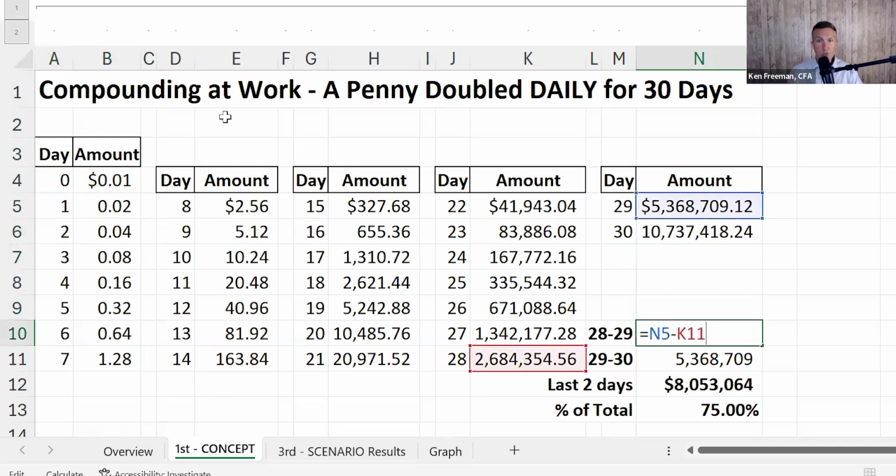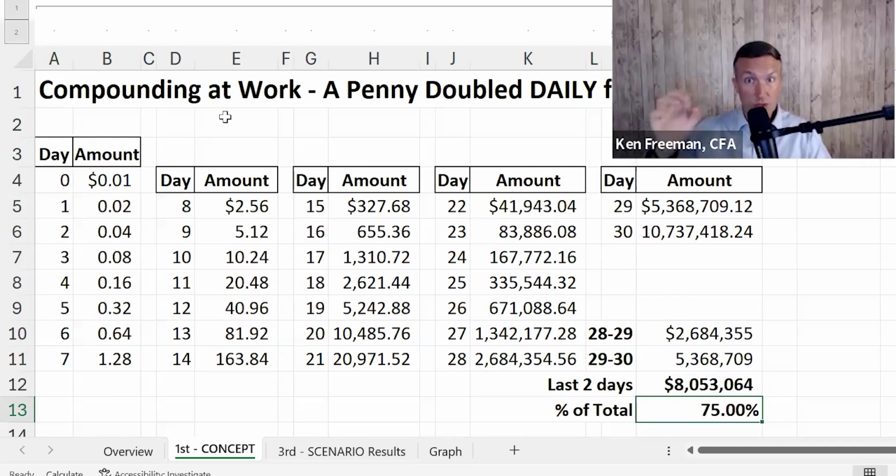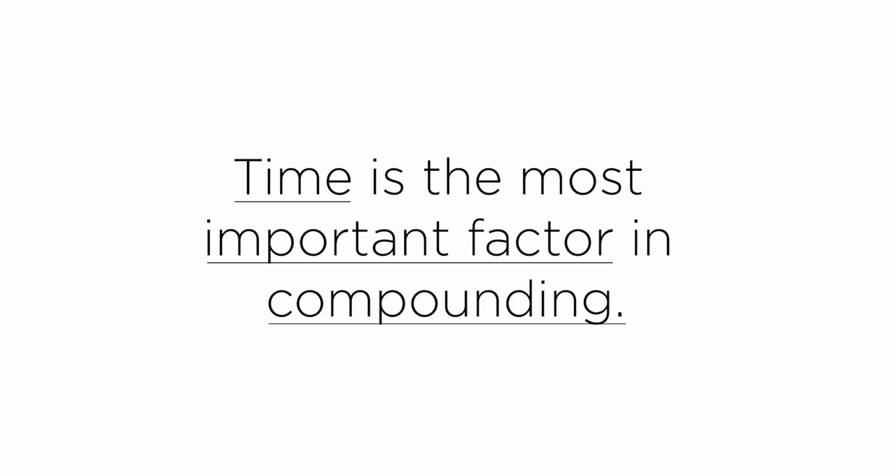From day 28 to 29, we earn about 2.7 million. From day 29 to 30, we earn about 5.4 million. The total for the last 2 days comes out to $8.05 million. And if you look at that as a percentage of the total, that's 75%. 75% of the total amount is earned in the last 2 days, which speaks to the fact that time is the most important factor in compounding.